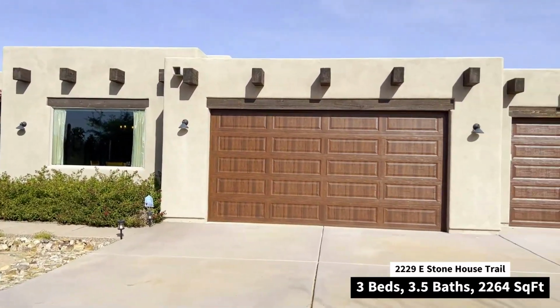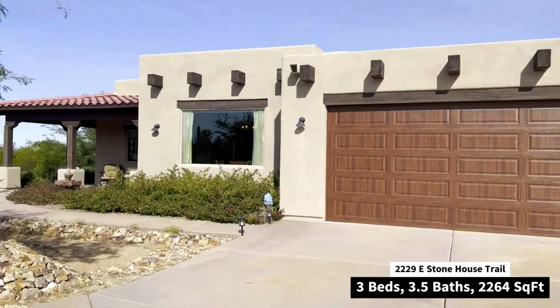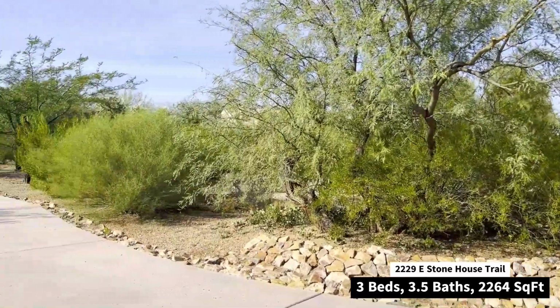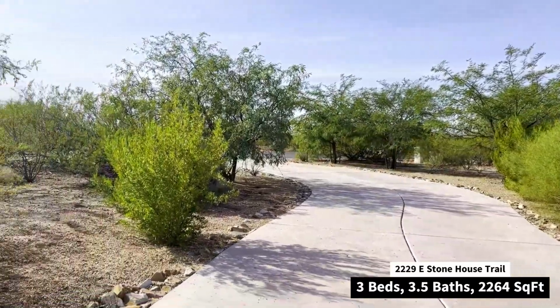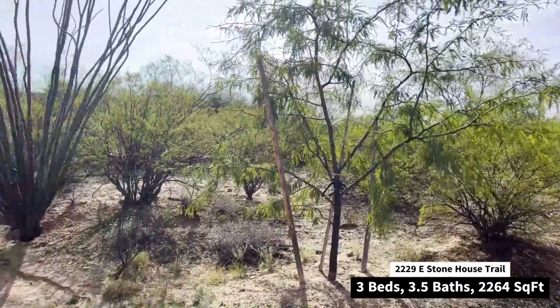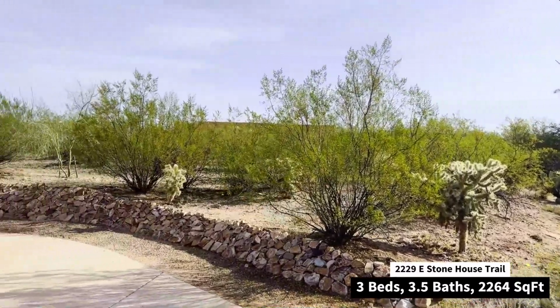If you're looking for a home in an exclusive luxury community that is move-in ready, has some great views, has privacy with a beautiful casita, this house is for you. This home has 3 bedrooms, 3.5 baths, solid wood doors, and a private casita, which is great usage when you have friends and family over, even giving me some Airbnb vibes.